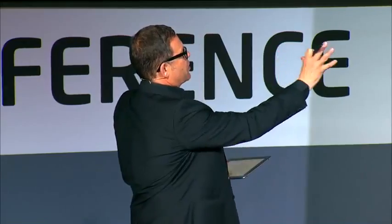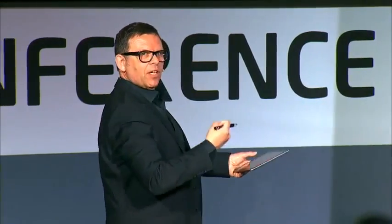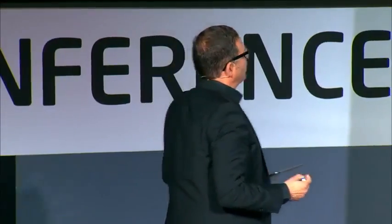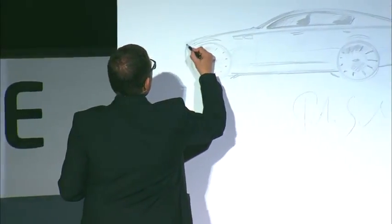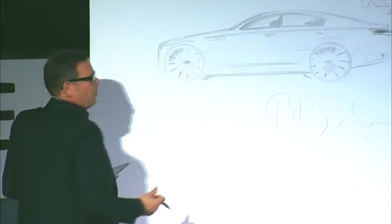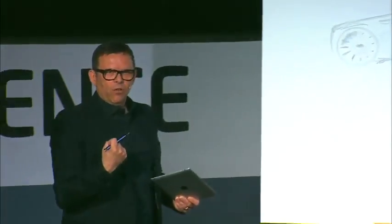So we focused on the key design elements: the proportion of sheet metal and glass, the stance, the length of the overhangs, and the position and the size of the greenhouse. The greenhouse sits very far back, so this gives it this kind of dignity. The front actually is very, very upright, which also is a signal of power and strength.